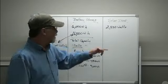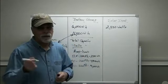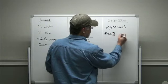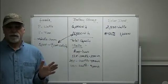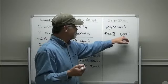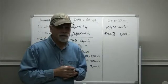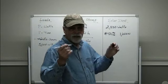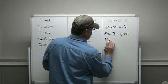But what we have here, here's my rule of thumb. Maximum 2400 watts. You're very seldom, if ever, going to see that. My rule of thumb is figure 50%. So at 50%, we're talking about 1200 watts. And depending on where you are, how long are you going to be able to put that out? Mainly being in the western United States, in most of our travels, I'm going to estimate the figure of 5 hours per day.